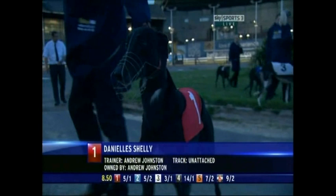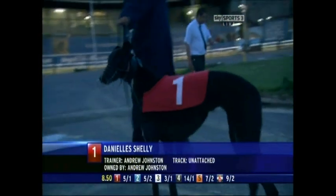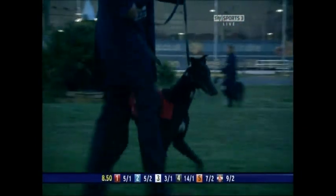This is the only bitch in the race in Trap 1. This is Danielle's Shelley, a recent purchase for owner-trainer Andrew Johnston. Just 3 races for the new kennel, ex-Oxford-based greyhound, 5-to-1 chance in the ring. Ran and won on the big Sunderland night there last month.